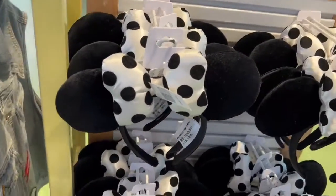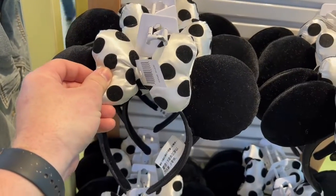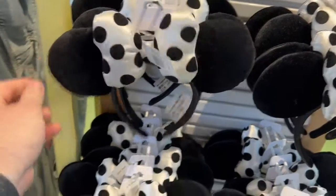A nice pair of black Mickey ears with the polka dots. That's kind of cute. That's pretty cute. I like that.